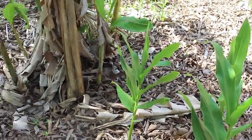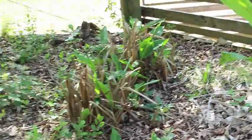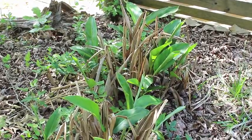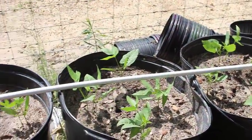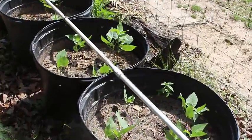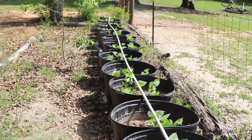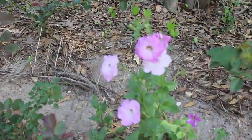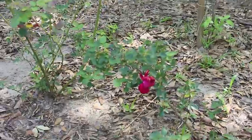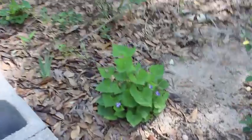I have two types of ginger. This is one of them, and this is the other that is growing, coming back out, looking great. Our butter peas. I've got almost a full stand of butter peas. I think we will be able to have quite a few of these to shell this year. And a few flowers. Here are petunias. I've got my red roses that are starting to bloom a little. And I've planted quite a few wild violets, and they are all blooming.